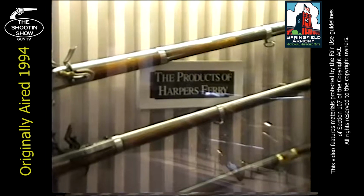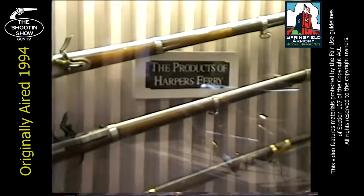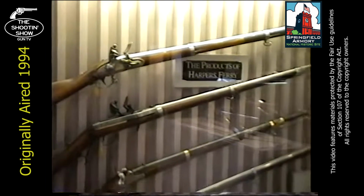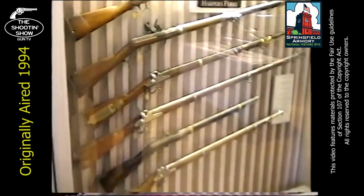Well, you know, Harper's Ferry was one of the government arsenals and production facilities. It was the one that John Brown raided and was overcome by forces under the command of Colonel Robert E. Lee.